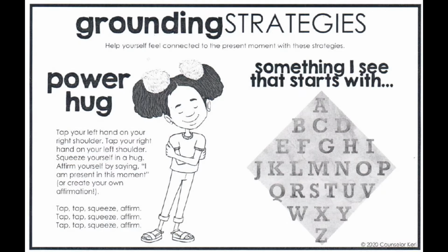Another type of calming strategies are grounding strategies. And grounding strategies help you feel connected to the present moment. An example of a grounding strategy is the power hug. This can be done by tapping your left hand on your right shoulder, then tapping your right hand on your left shoulder. Squeeze yourself in a hug. Affirm yourself by saying, "I am present in this moment." Or you can create your own affirmation. Tap, tap, squeeze, affirm. And you can repeat until you feel present in this moment.